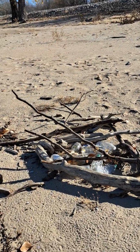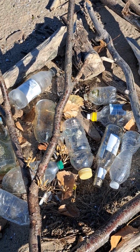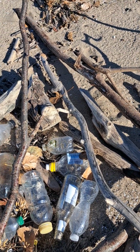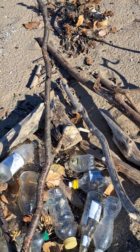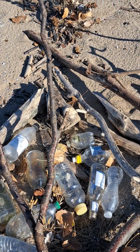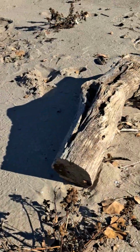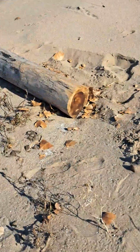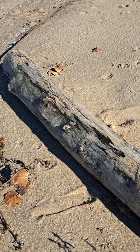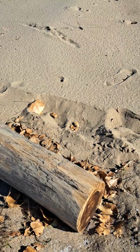Here's wood that I pulled up. I also pull up trash, and I take care of that. I either burn the plastic in my fire, or there's a trash can up by the access where I leave, where there's a bench and a bike rack, and I pick this area up and take care of the trash. I also pull up bigger stuff like this and this. I have a saw where I can cut this up if I have to. It's a lot of work, but it's there.